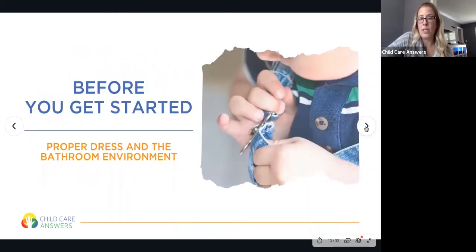So now that we've looked at the signs of readiness, as well as some common barriers that children with special needs may face, now we're going to look at proper dress and setting up that bathroom environment so that we can begin the process of toileting.